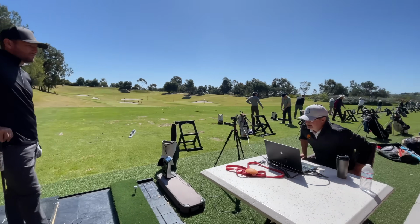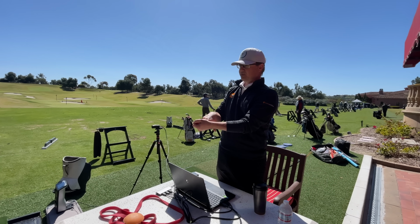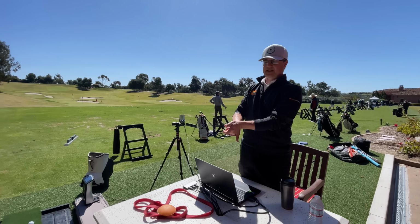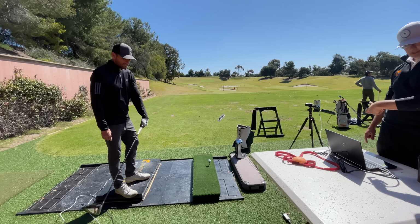Part of the thing, his left-hand grip was really getting in his palm, which made it very difficult for him to release the club. And so we got that left-hand grip a little more in his fingers, which made his face control a lot better. And then that allowed him to release it through, so he didn't have to kind of hold off the impact.